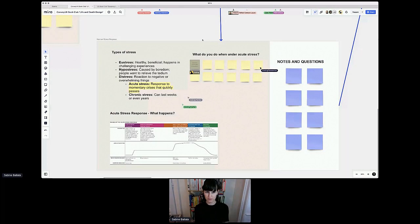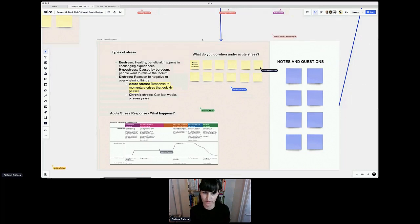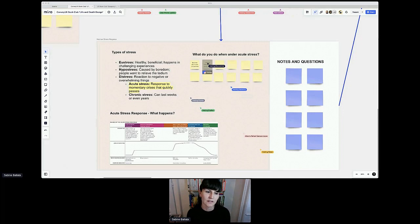You see the 4 types of stress that she mentions in the book. I think most of you have probably heard about the healthy kind of eustress. Sometimes it's also called flow, when you have a challenging experience, but it's beneficial and healthy and exciting and it helps you learn and move forward. Then there's hypostress. That's the one I had not heard about before I read the book. That's caused by boredom. So you can be so bored that you're stressed. And then the type of stress we usually talk about is distress. And there she distinguishes between 2 types, acute right now, and chronic stress that can last over weeks or years. So the book deals mostly with acute stress.